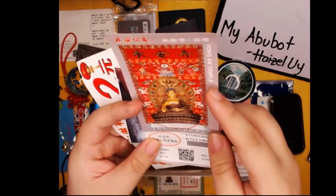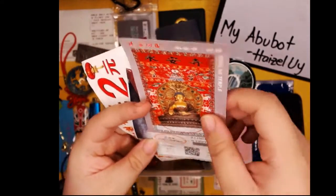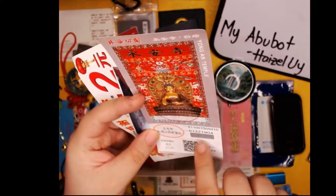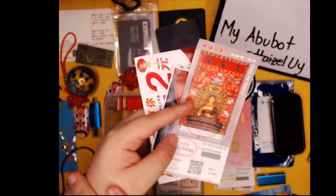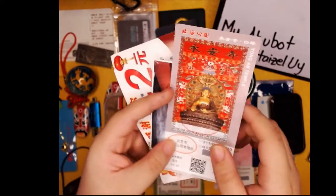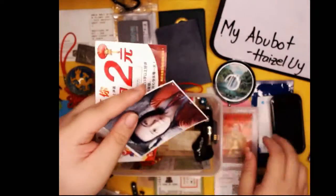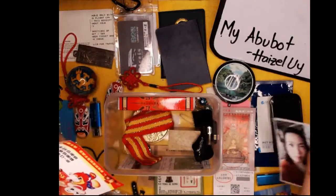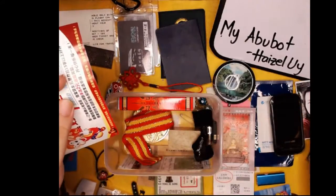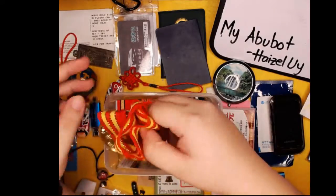Another one. Yeah, this one I got from the donation that I made inside the Lama Temple. This one came along with the incense and some postcards. I misplaced the postcards. And yeah, that's me. When I was in college, I looked quite small back then.